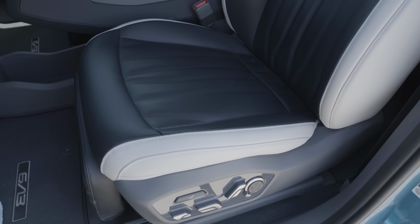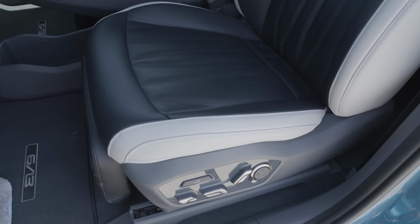You know those little motors that control like the seats and the windows? In the EV9, they are almost silent. It's little details like that that just add up and make the car feel really well thought out.